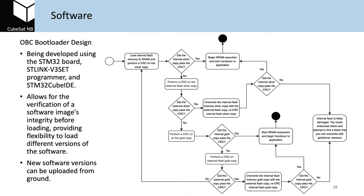Next, we will briefly cover the design of the second stage bootloader for the OBC. The bootloader is currently being developed and will allow for the verification of a software image's integrity before loading, providing flexibility to load different versions of the software when desired, including uploading new software from the ground station for the OBC to run.